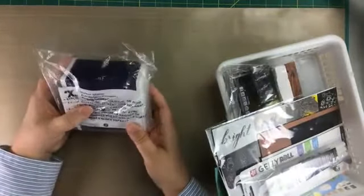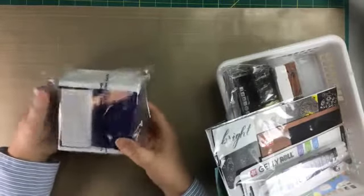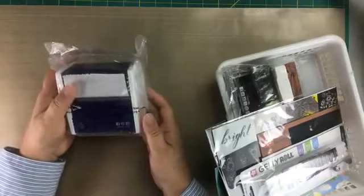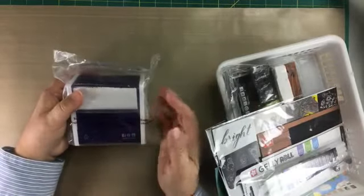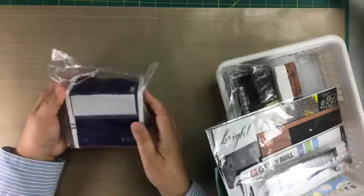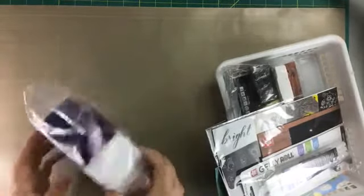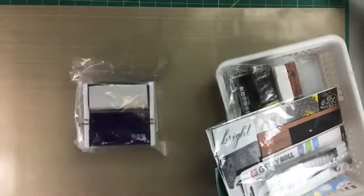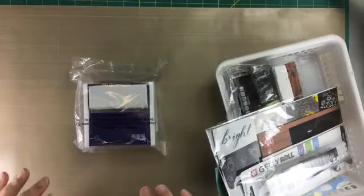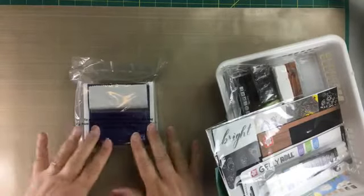Xyron. This is their sticker maker. It's disposable. Apparently the disposable is better for the environment than all the refill cartridges that we do. So that's kind of interesting. I have yet to try that out too. I do use Xyron for, if you've ever had one of my bookbinding kits, the label on the cover has always been put on with a Xyron.